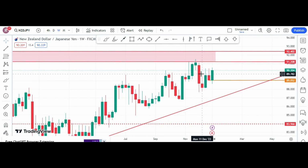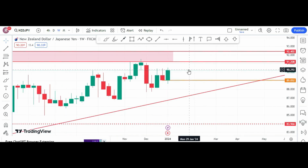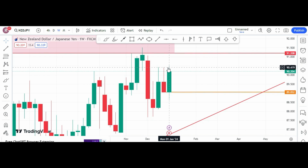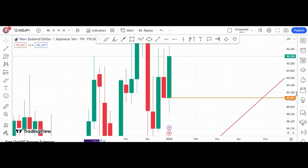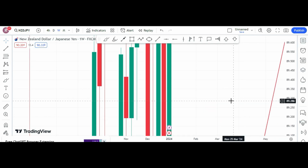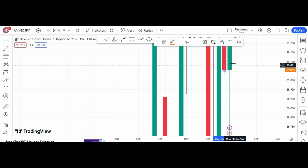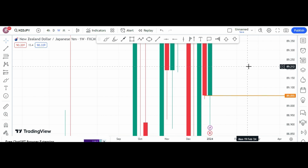It tried to go up, failed. It tried to go up, failed. And last week it tried to break it. If you guys can see, the shadow of the last week's candle here is higher than the previous two, and it failed. And on the flip side, on the bearish side, you can see that it didn't break the red candle either. So still the market is quite bullish. Did it break? No, it didn't. The market remained intact inside the red candle.